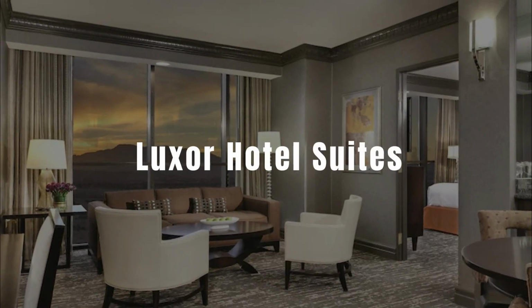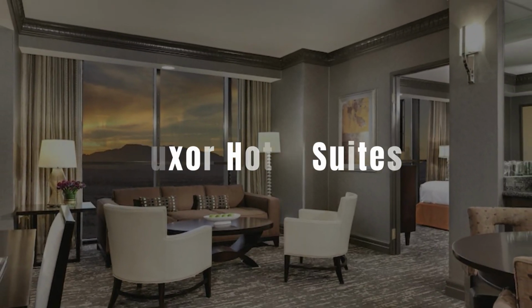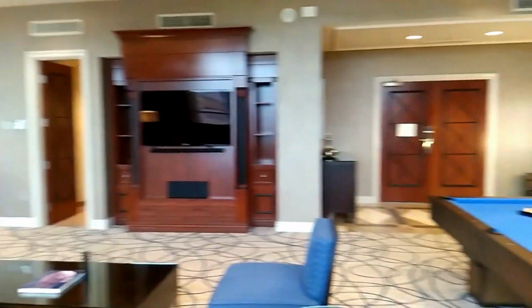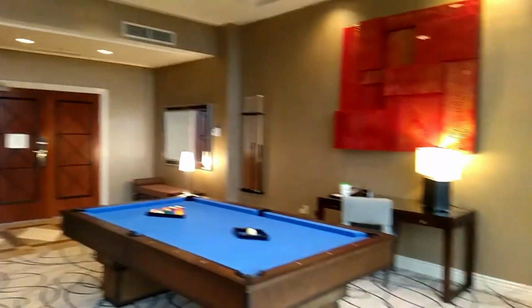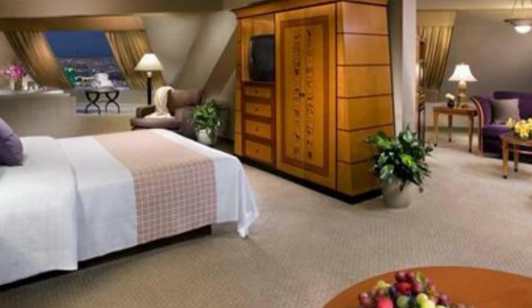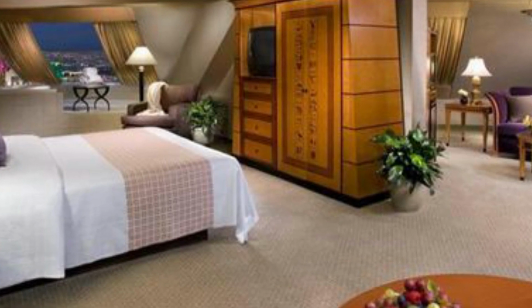Luxor Hotel Suites. The hotel offers a variety of luxurious suites and penthouses in both the Pyramid and the hotel towers. There is something so enchanting about staying inside the Pyramid. The slanted walls create a unique, one-of-a-kind experience. You can book luxurious corner suites with unique slanted walls.